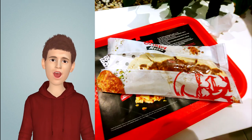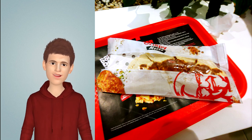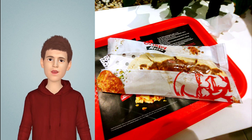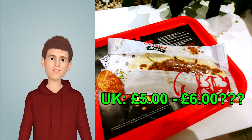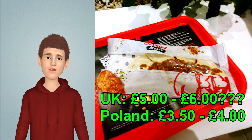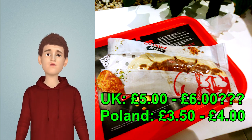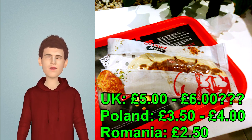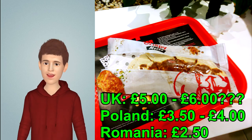And in KFC, they do these wrap pizza-y things. Now, I don't sell these in England. If I did, I'd probably be £5 or £6. In Poland, I sell these for about £3.50 to £4. And I was going to say that's really cheap, but in Romania, they sell them for just £2.50. But with that said, I'd actually say they taste a bit better in Poland than they do in Romania.